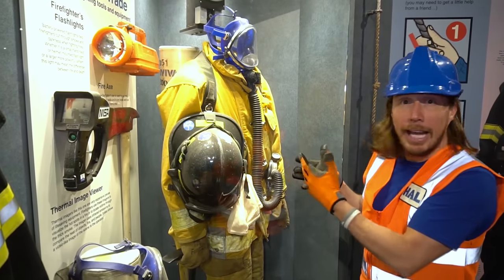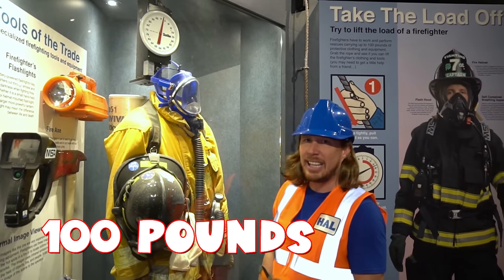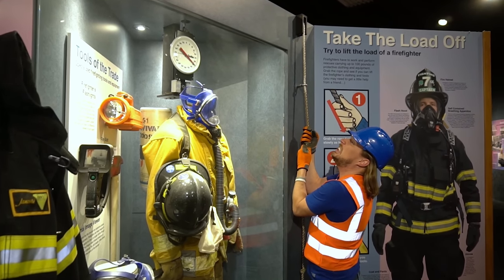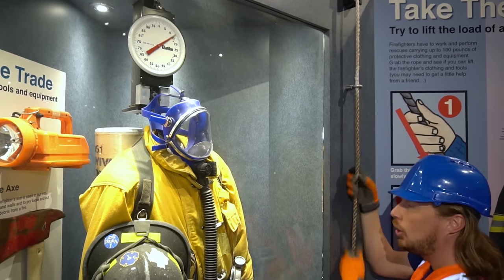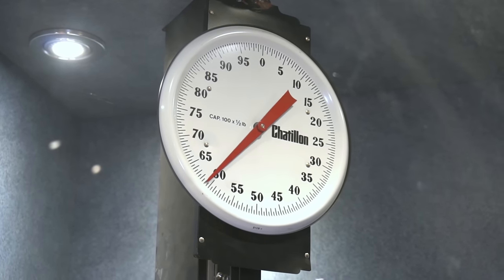Well, this is a weight simulator. Did you know that all of this stuff weighs close to 100 pounds? You think I can lift it? We gotta pull on this rope to see if we can lift all this weight. You see? Let's see. Oh, that's about 40, 45. Oh, oof. It's tough. Let's see. Try one more time. Oh, we almost got there.